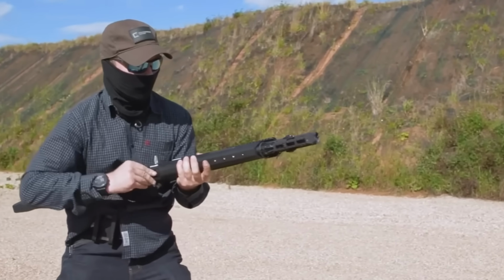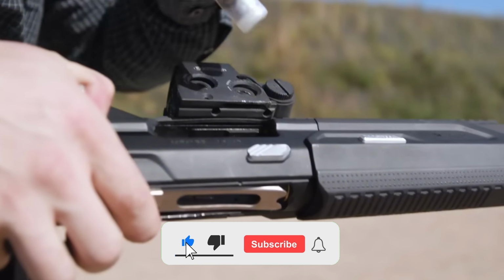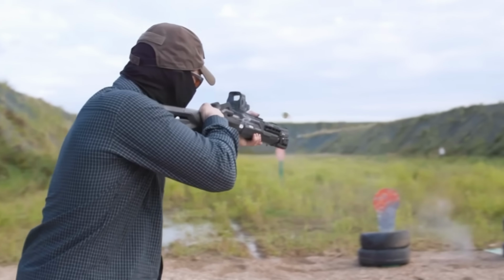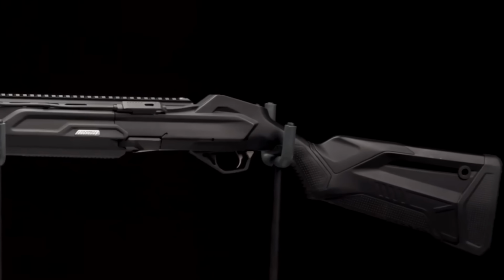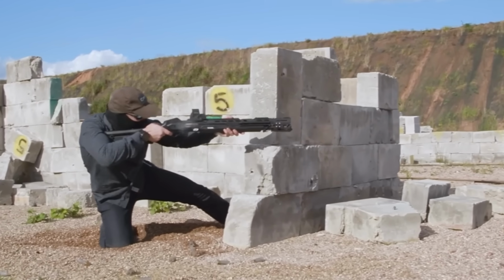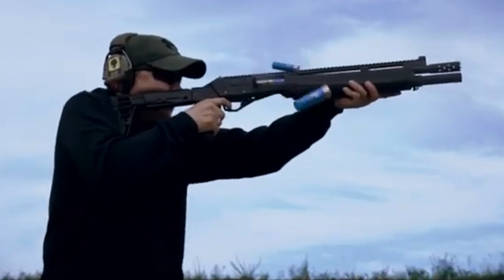A video camera mounted to the barrel allows shot recording, while integrated Wi-Fi can sync with smart devices. It features a modular stock that can be swapped for a bird's head grip, and extended controls that make it more versatile for tactical applications. With a magazine capacity of 7 rounds plus 1 in the chamber, this shotgun is more than just a flashy gimmick, it's a functional tool. Price tag? Just shy of $1,400.